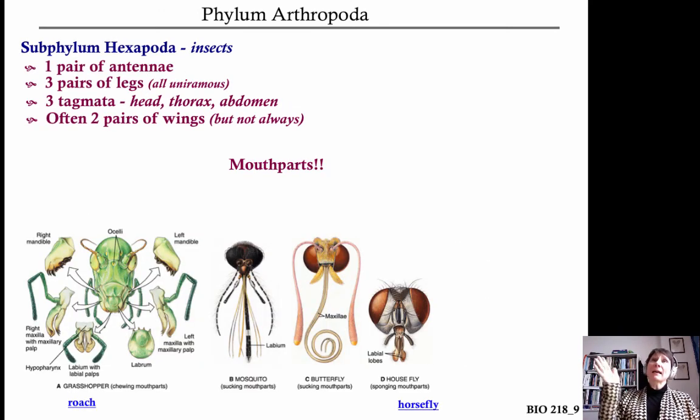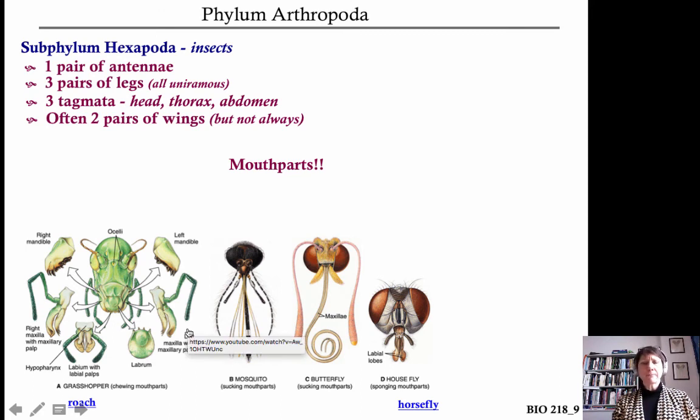Okay, and then, oh my God, talk about diversity of parts. So mouth parts galore. So you're going to see this in lab, and we're going to do more of this in class. I'll show you some videos. But look at all these different parts of the mouth, right? So here's some of the mandibles, here's the maxilla, and some of the labial palps. So within the hexapoda, you have all kinds of mouth parts.